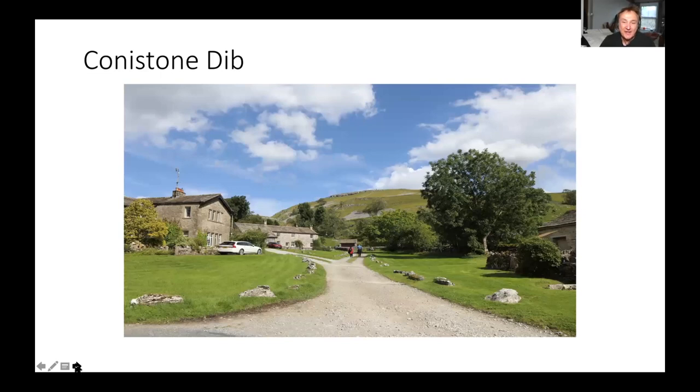And just on that corner, you'll see this track. This is the track that leads up to Conistone Dib. Conistone Dib is a dry valley. And again, at the end of the last ice age, the ice sheets melted on top of the moor here and the water was funneled down here, coming down really a weak fissure in the limestone rock. And you can see it's completely dry now. So let's have a look at this footage of Conistone Dib.